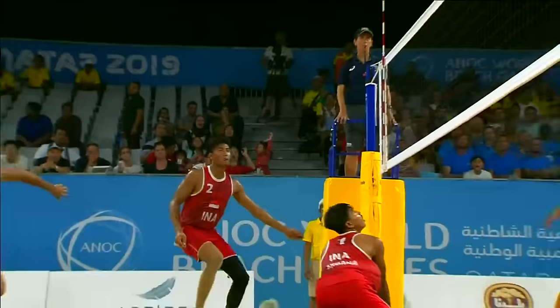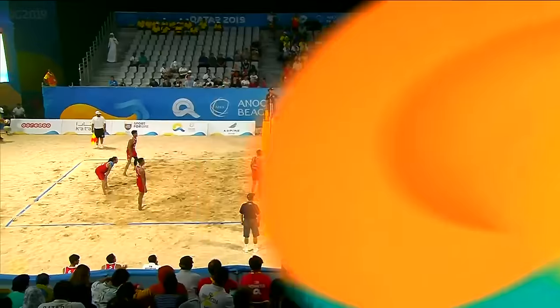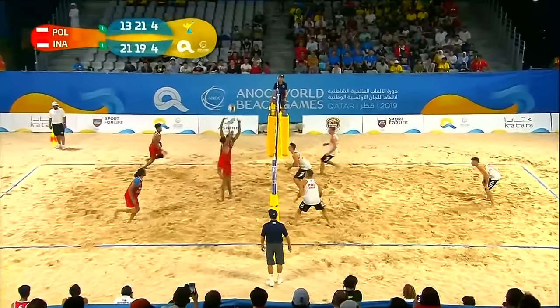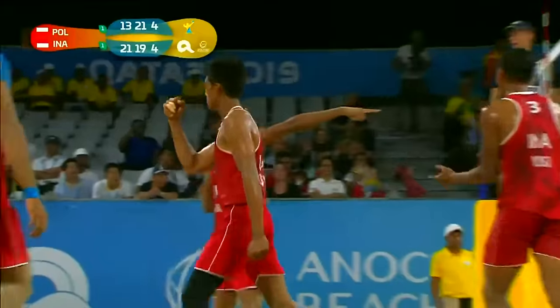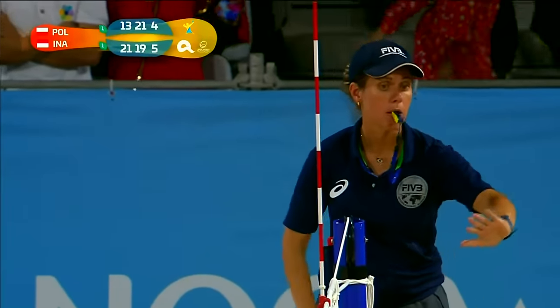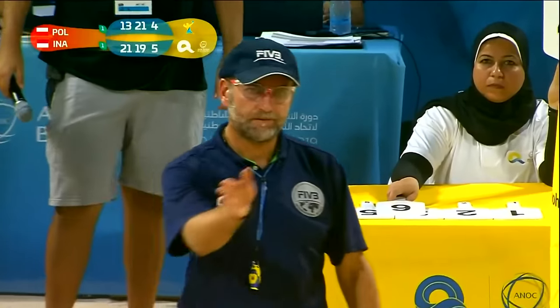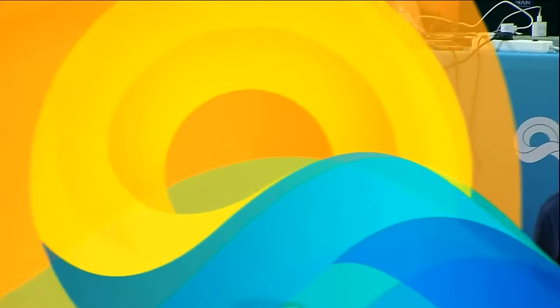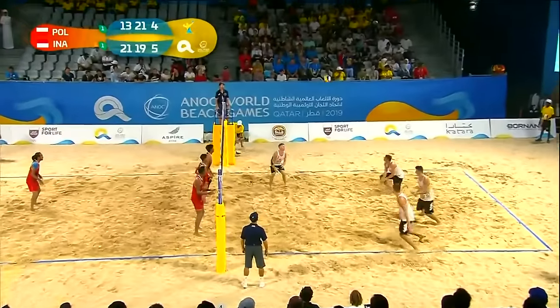First of all, Indonesia is serving to position one on the right side to try and get MISZCZUK out of the game, but it doesn't happen for very long. FLORCZYK and Novak getting involved on the side. It's gone the way of Indonesia. POZNANSKI having a word. Novak's just been sent away because he is in the red. But they're sure they won that point. Yeah, you need that reverse camera angle to see if it does get a touch. 5-4 Indonesia.